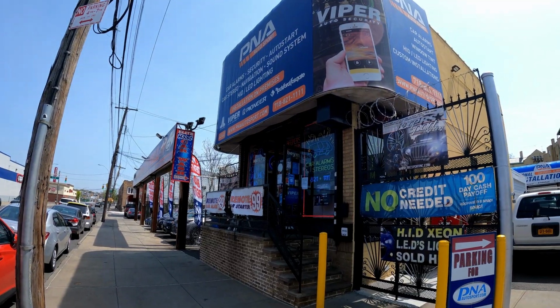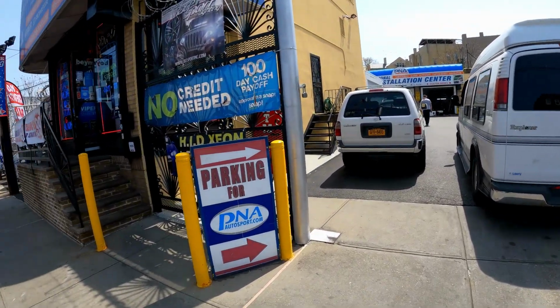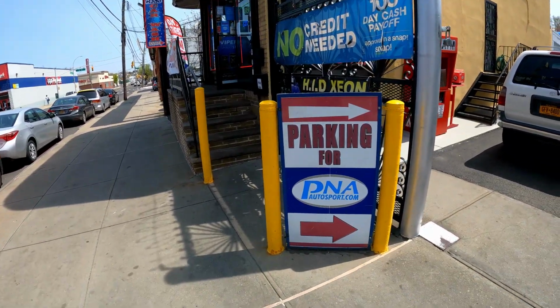I got the illuminated door sills this morning, and I was just calling around. I found this spot that has really good reviews. They're called PNA Autosport. They focus more on electronics, like sound systems, lighting, and stuff like that. So I'm definitely gonna go over there right now, and I'm gonna try to film as much as I can. I don't know if I'll be able to, but if I don't, I'll just show you what it looks like afterwards.